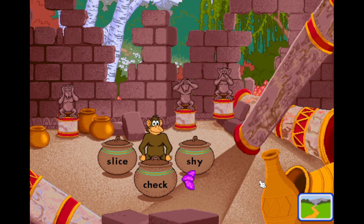Fooled you again. Each of these baskets has a special word. Let's sort these in a special way. Click on the lid that has the same sound. Check. Check. Check. Check.